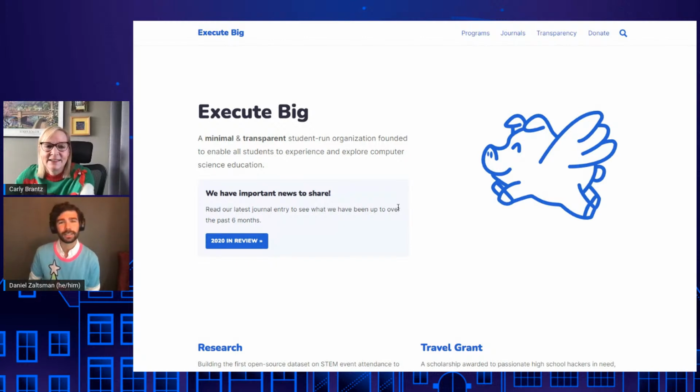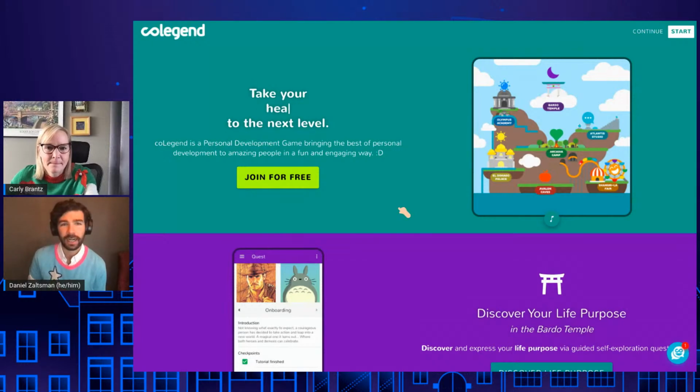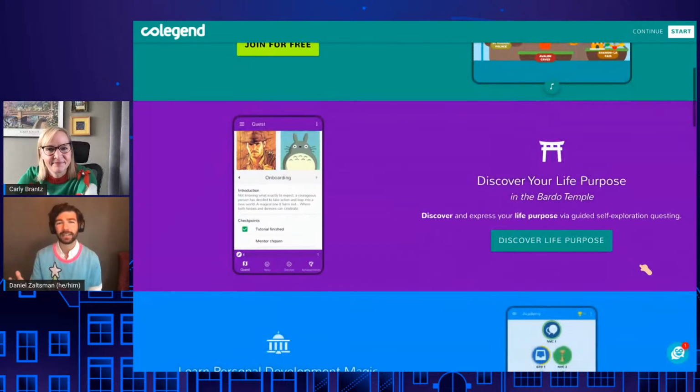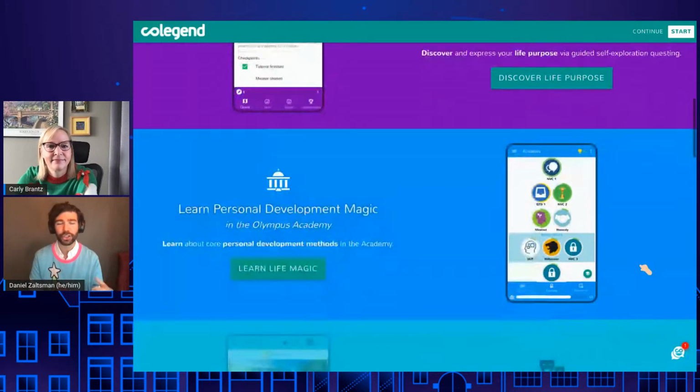The next project is a game, a little bit different here, but still a Hub for Good project because it's oriented around self-development, self-help, and it's called Legend. I honestly did not get a chance to play it yet, but what they're focusing on is these bite-sized games, similar to how we're going to play Among Us, but rather than just a game for the fun of it, it combines fun and personal growth and helping to get a better understanding of a personal journey, a career journey.